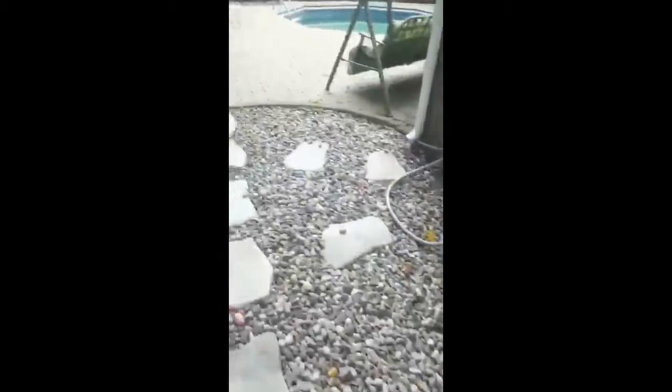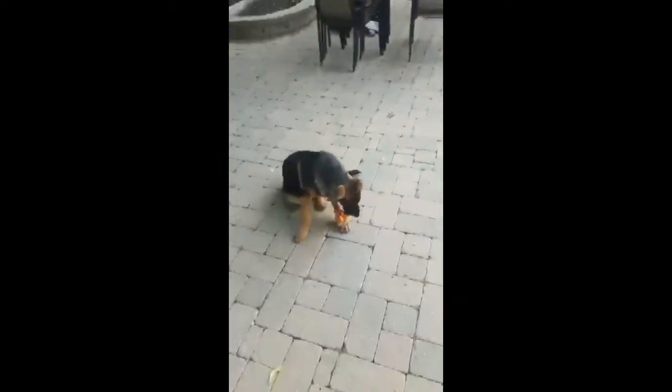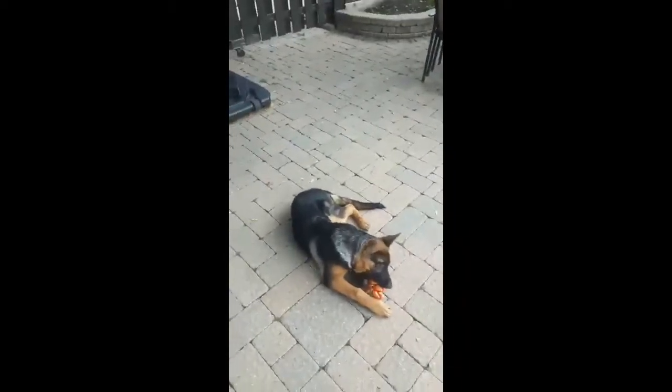Alright, so there you go. That's the second phase of Fonzie's stay. That one's not too hard because he doesn't have anything he wants to go do. He doesn't like to run away. He likes where he is right now. And now let's go see the third and final stage of the stay command.